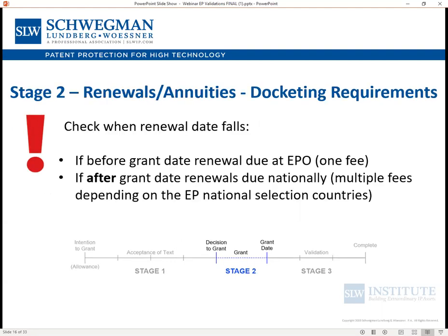Something to consider is when will the renewal date fall due. For a European patent, the renewal date falls on the anniversary of the filing date. And if this anniversary is before the grant date, the renewal fee is due to the European Patent Office. If the anniversary of the filing date is after the grant date, a renewal fee is due to each national office where validation is to take place. Good docketing practice should record that, depending on when the renewal date falls due, renewal payment is either a single fee to the European Patent Office or multiple fees to the national offices.